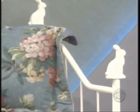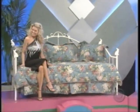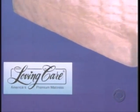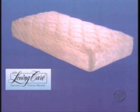This handcrafted rabbit-themed daybed with traditional antique white finishes from Corsican. Running rabbits are featured on the back. Count bunnies instead of sheep and sleep tight. Plus a new mattress. Discover America's premium mattress from Loving Care because so much depends on how you sleep. This four-fit mattress is only one way to treat yourself with Loving Care, America's premium mattress.